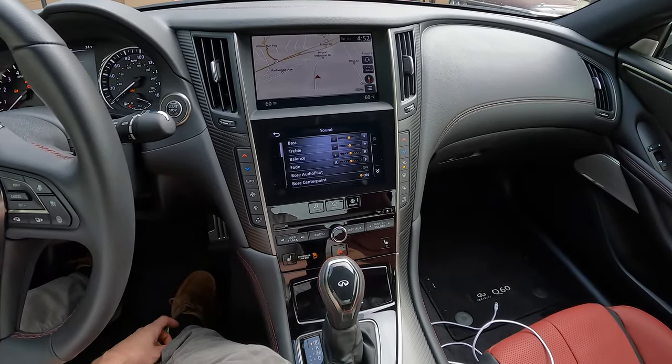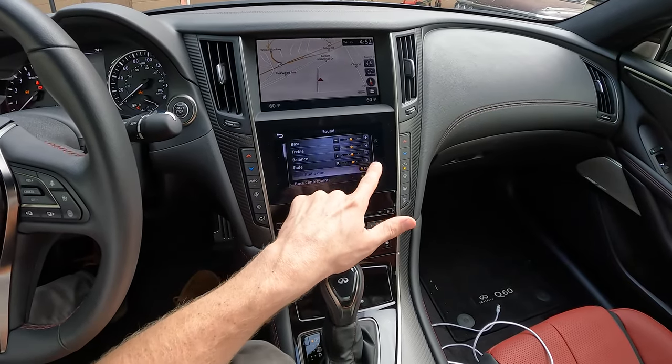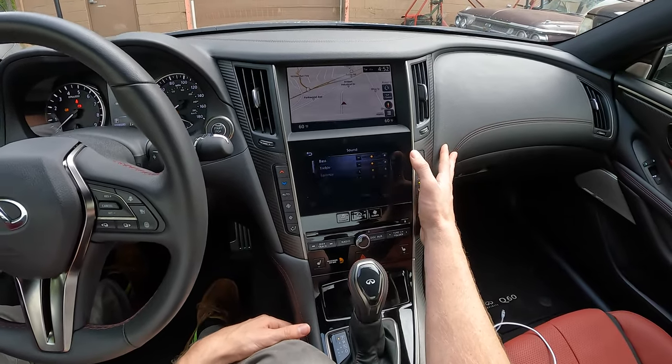So you've got bass, treble, balance, and fader, Bose Audio Pilot, Bose Centerpoint, and, at the bottom, a surround stage and a driver's audio stage. So let's start with bass and treble.